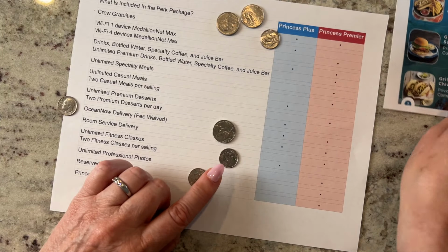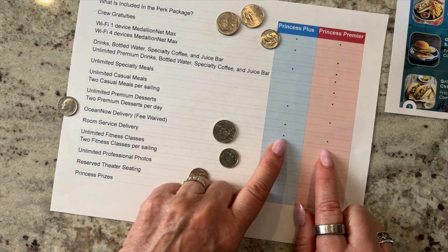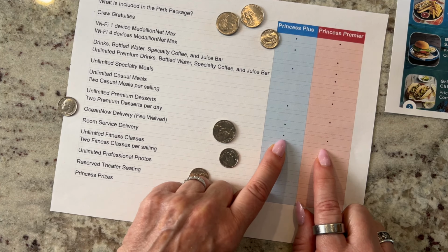So to me, that is something that's worth having, and it is included in both Princess Plus and Princess Premier. If you don't have Princess Plus or Princess Premier, you can pay a $15 one-time fee for your cruise to activate it. So that, to me, is a bargain. With OceanNow Delivery, they'll find you anywhere on the ship, even if you're in your stateroom.